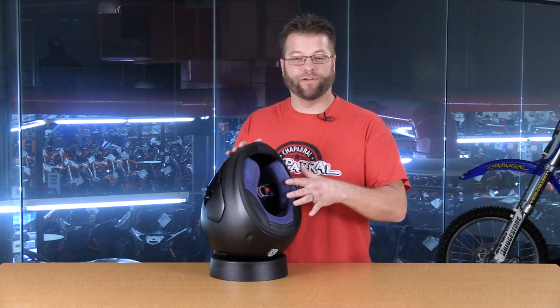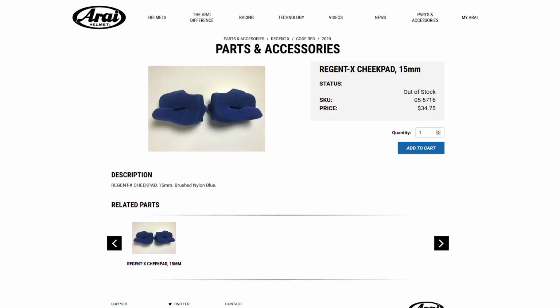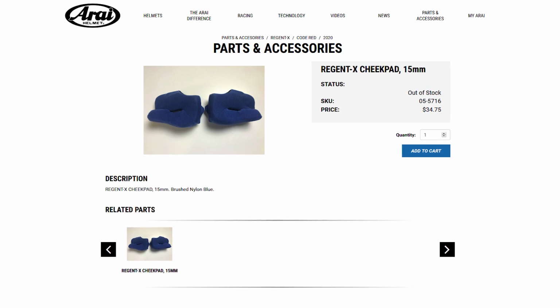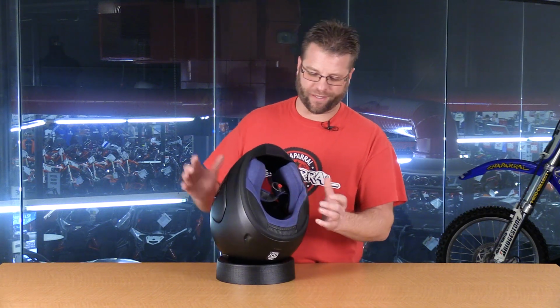If you need a helmet that fits a little tighter, you get a thicker pad. If you need a helmet that fits a little looser, you get a thinner pad. Arai is phenomenal when it comes to getting you optimized fit for the helmet on your head. Now that we looked at the overall structure of that cheek pad, let's go ahead and remove it.